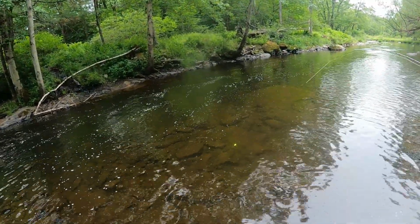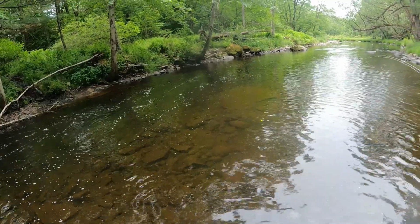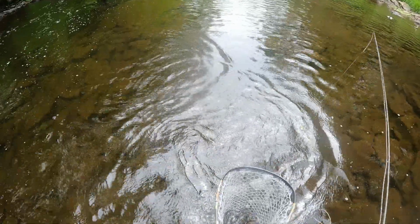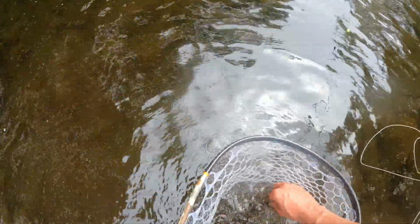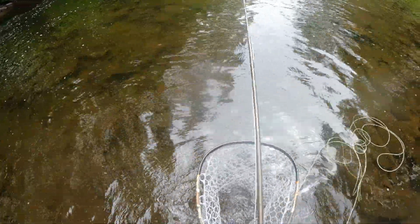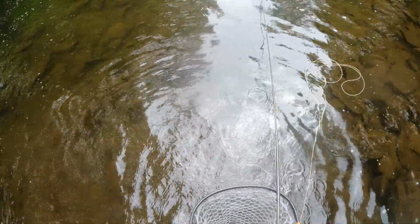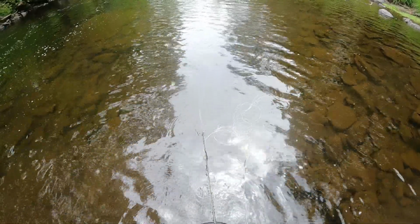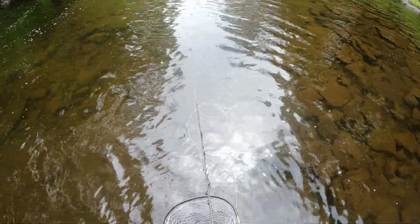Got something else. I think it's another brookie. First brookie took the dry fly. This one's a bit bigger. This one took the squirmy. Barbless squirmy, slides right out of his mouth. Nothing's really going for any hares here right now though. I've had that on the dropper with the squirmy for a bit now. I keep getting fish on the squirmy.